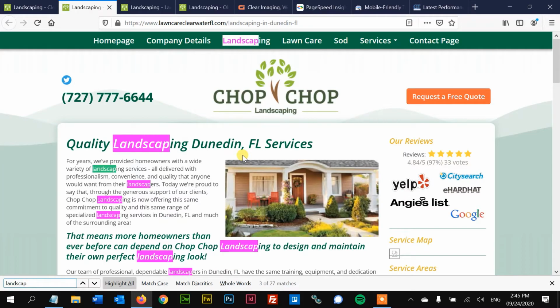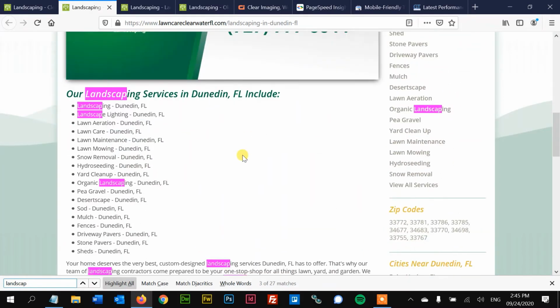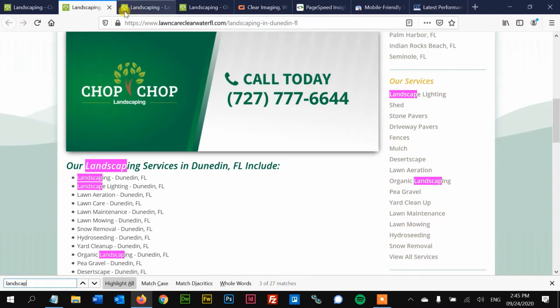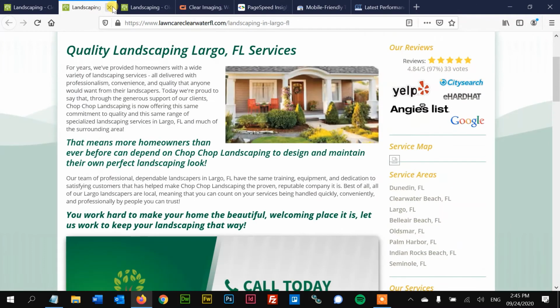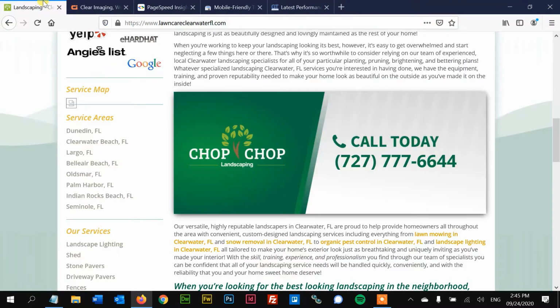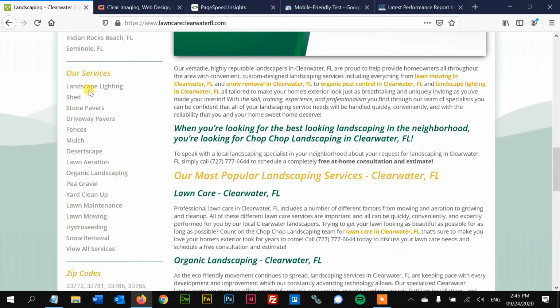Landscaping, same story, right? So that is definitely an SEO don't. And it's the same story with these other ones right here. So that's something you want to avoid. Now it is great that they have a page for every service. This is the right thing to do.